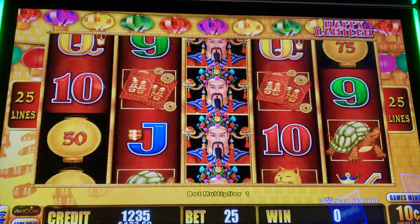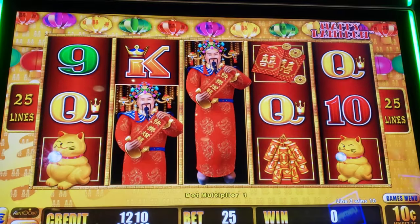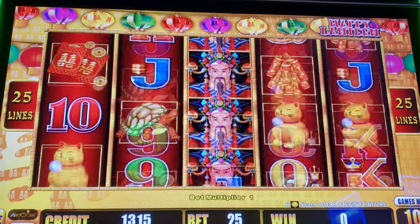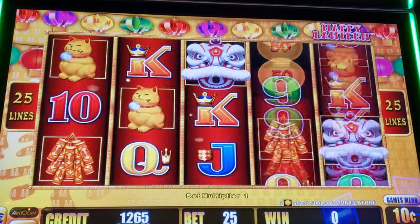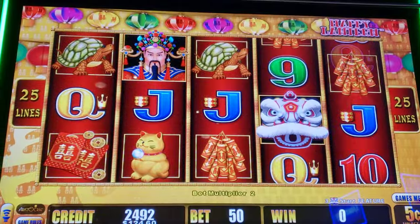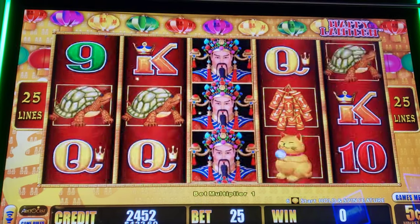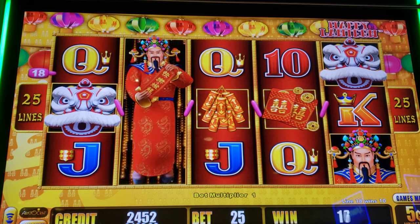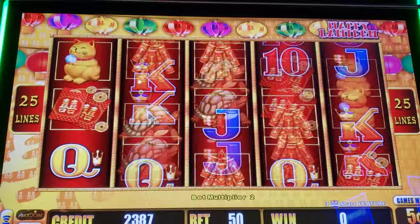Back down to about what we started with in the machine. We're at 123.50 right now. Sweet. You know me, as long as it's singing to me, I think we're in good shape. Oh yeah. Let's get back down to nickels, 50 nickels. Come on, Happy Lantern, show us your stuff.